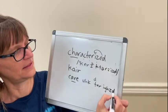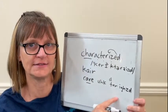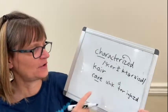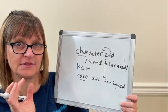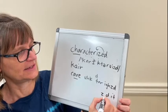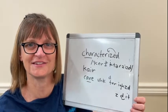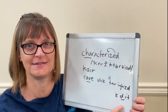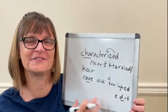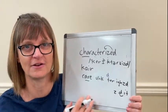And then challenging here maybe is putting that Z and D together. Characterized. Zd. One strategy I would suggest for that is that if you have trouble saying characterized with the Z and D together, you can say "characterized it" and link them together. And in that case, it's easier to say the D because it kind of jumps onto the word "it." Characterized it. Sometimes people seeing it that way helps them to be able to say that D and Z together more easily. That, characterized it.